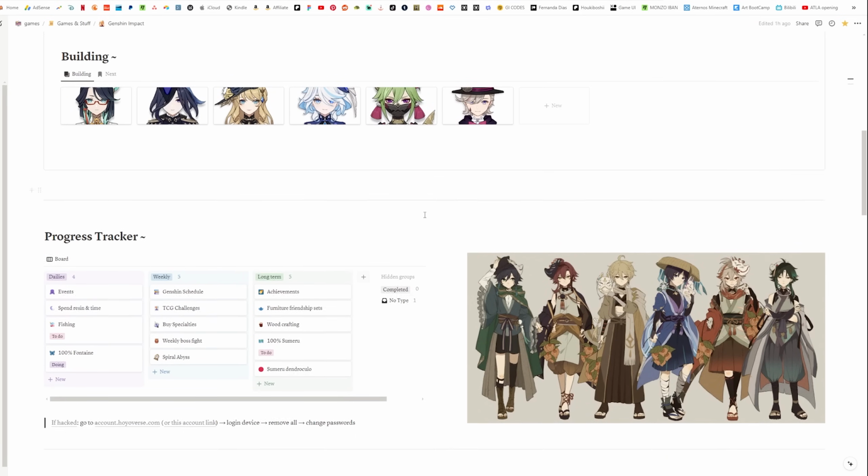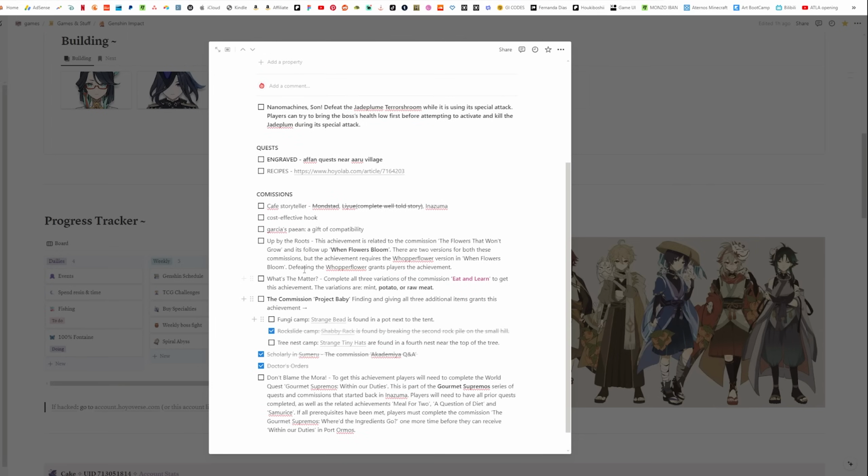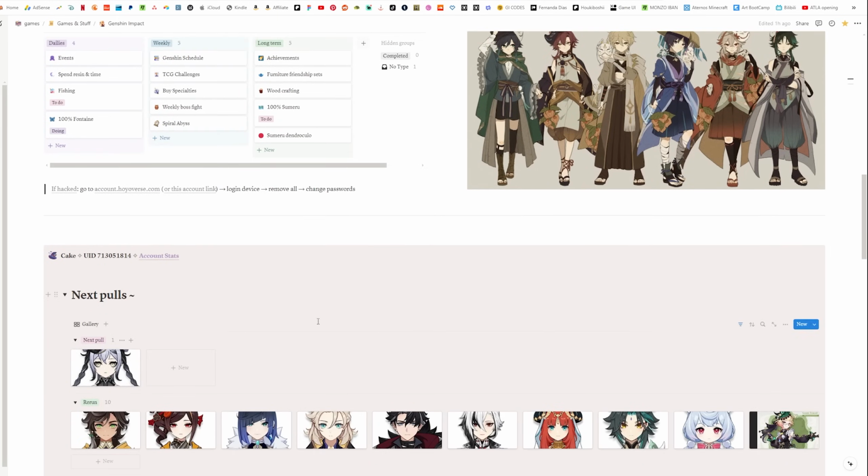After that building gallery, I have another database with my board of things that I have to do to achieve 100%. Not every game page has that, because if it did, that would be a little bit crazier. But I do have that for Genshin, because Genshin has a lot of stupid achievements. Like, for example, 100% Sumeru. I can't do that because I didn't get the achievements that I need to do the 100%. And I'm tracking the ones that I'm doing. Honestly, this is a pain. If you play, you know what I mean.